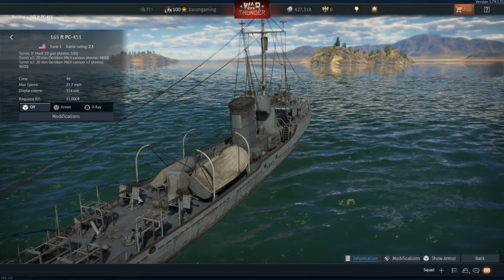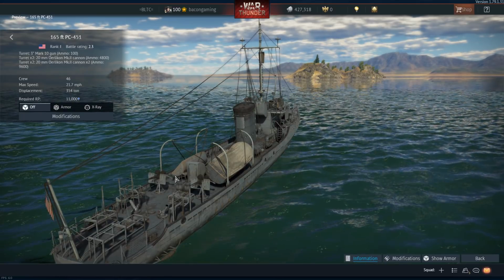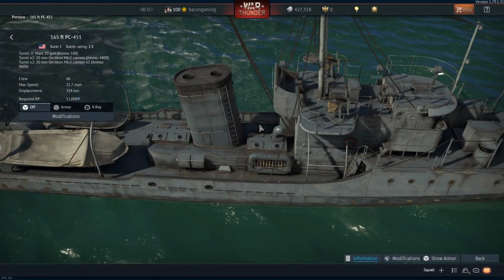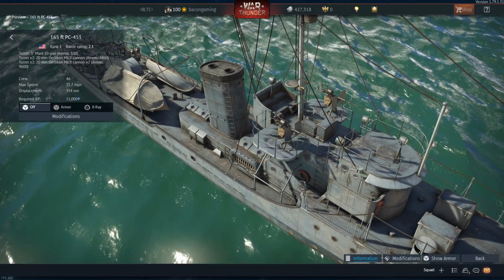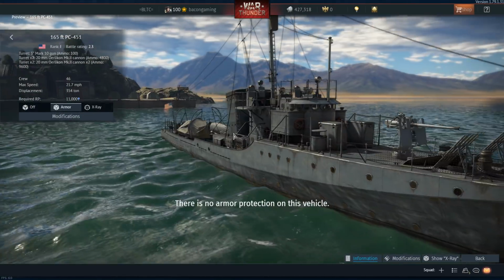Anything else? Yeah, you've got the 20mm cannon. So you have basically 2 twin 20mm turrets, and then you've got 2 singles at the top there. I don't think there's any others. Pretty simple there. In terms of armor, there is no armor.